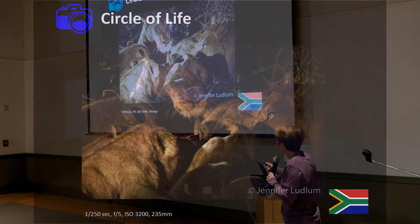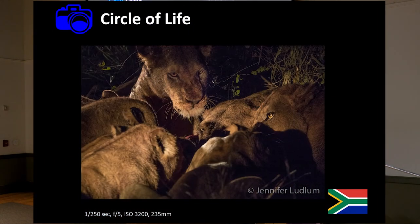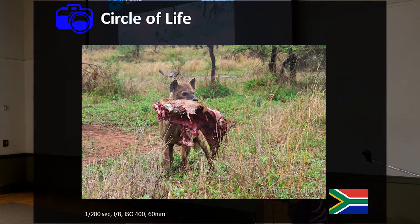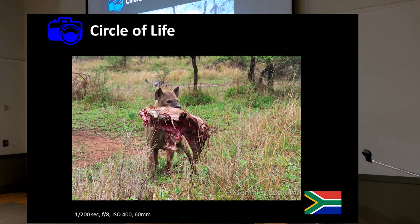And this is the same, just a little bit closer up with the warthog a little bit further down, but just looking at the different options of different things to capture. Get the sharp eye. This is the story I told about the poor little leopard that the hyena picked up and carried off. This is the end of that story.